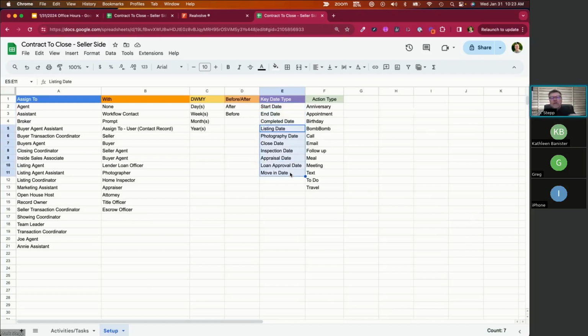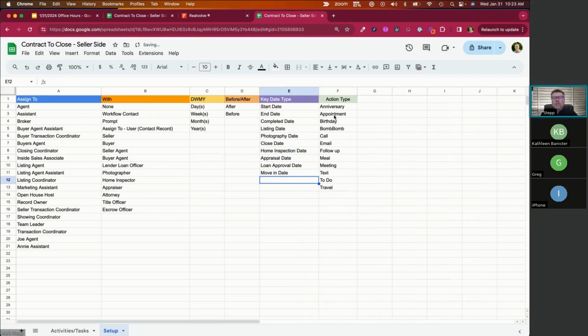So your listing date, your photography date, your closing date, these are different types of things that you might find in the listing process. But maybe, and really I would probably put this as home inspection. So I think it's actually home inspection date, and you can realign these how you want. But what I would encourage you to do, if you're doing this from a contract, for the contract to close process in this case, you might go out to your contract and say, okay, what are all the different date fields that I use for a contract?